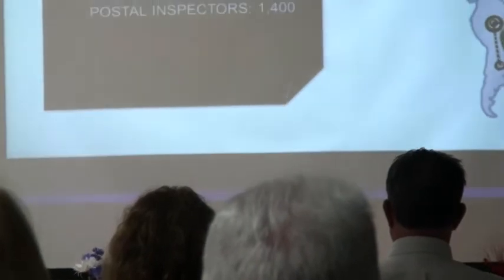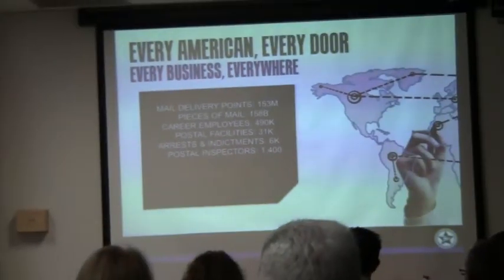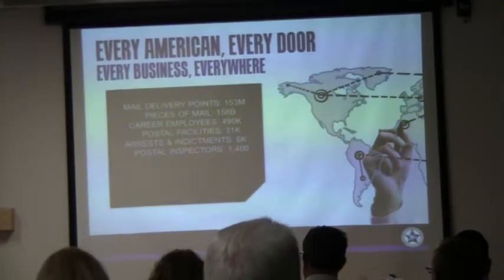The Postal Service, since its beginning, has focused on delivery of mail to every American everywhere in the United States. The Inspection Service mission has not changed since our founding. Our founding is based on the safeguarding of the people who move the mail, as well as those customers who use the mail.